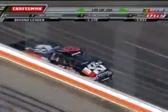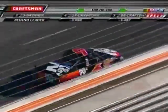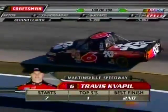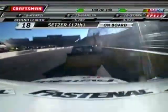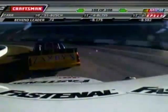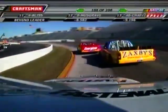So Phil and Michael, just how important is rhythm at a short racetrack for these guys? Extremely important. Did you see how his hands were when he got hit there and got sideways? He had to crank that thing all the way back to the right. But Travis Kvapil is a great race car driver. Has had some success here. Not got to victory lane, but very competitive here.